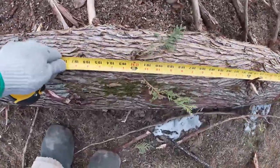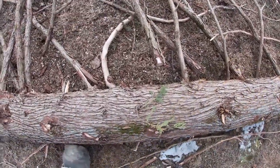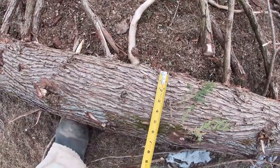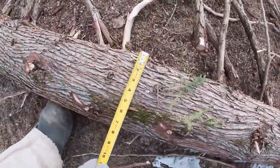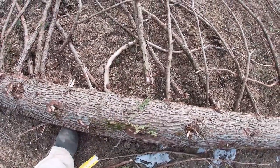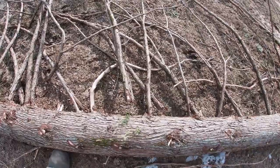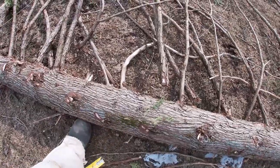So I'm going to measure right down to 16 here, and then what I'm going to do is just check with my tape, do I think I could get a 6x6 post at 16 feet long? And it's looking like I probably could. It might not be a perfect one. There might be a little bit of bark on the very bottom, but for around the farm, that's okay. A lot of the times the posts we're using to make buildings and stuff like that, we stick in the ground. So hopefully this one will work out good for a 6x6.